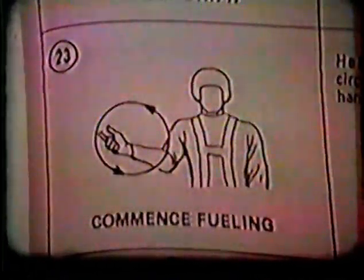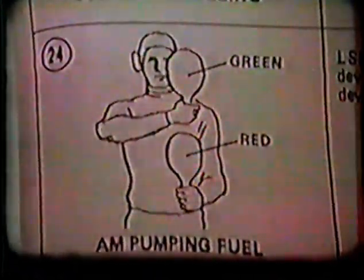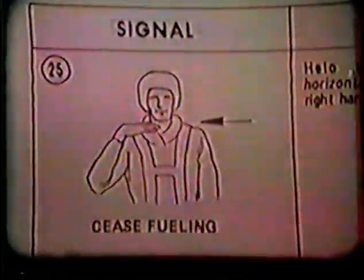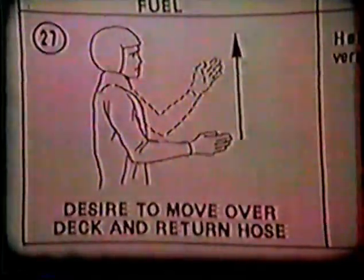In order to indicate the need for in-flight refueling, the first signal is made by the air crewman. I desire a HIFR. Next, commence fueling. The paddleman on deck signals, am pumping fuel. The air crewman requests that pumping stop. Cease fueling. The paddleman acknowledges. Have ceased pumping fuel. The helicopter requests, desire to move over deck and return hose.